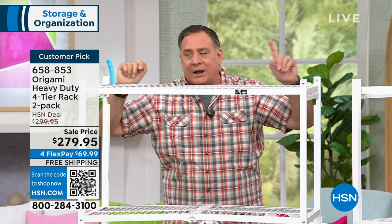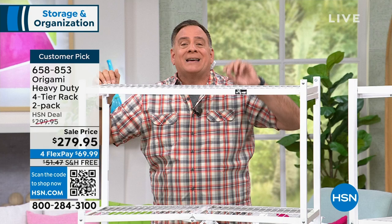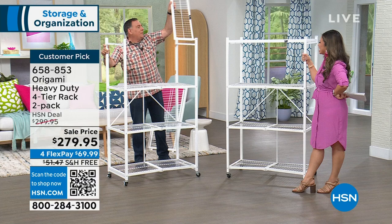But here's the real magic, and this is the thing that sets Origami apart from everything else, the ease with which you can set it up. We don't say assembly, we don't use the A word. No, because there's no assembly. Okay, watch this. I'm gonna open this one up here, just flip over that top shelf, give it a little kick here on the bottom.